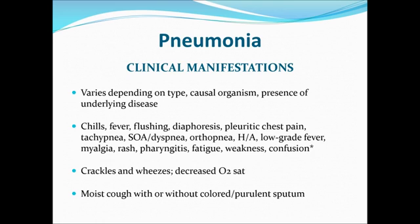Other clinical manifestations of pneumonia: headache, low-grade fever, again, that achiness, pharyngitis, the sore throat. I have confusion up there, and I have a star next to that because I really want you to highlight that, because a lot of times in older adults, that may be the only symptom that they present with. Confusion, and then when we check their O2 sat, it'll be low.